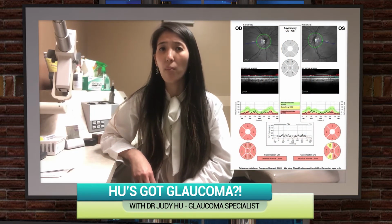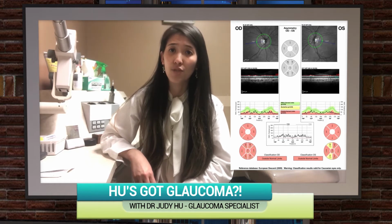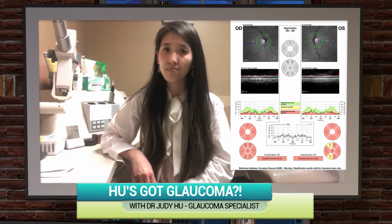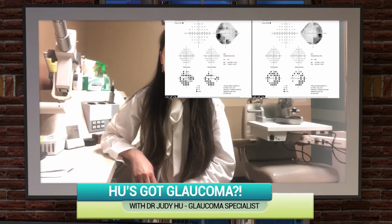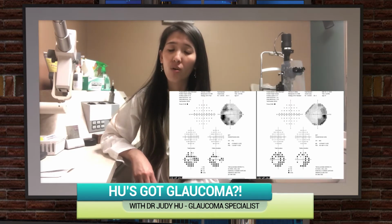The dilated fundus exam showed moderate cupping in each eye, as you can see on the OCT here. I graded the cupping at about 0.8 OU, and I noticed some superior and inferior thinning, as well as temporal peripapillary atrophy. The visual field here, as you can see, shows superior temporal wedges and inferior arcuate defects OU. At this point, I diagnosed the patient with normal tension glaucoma, moderate in each eye.